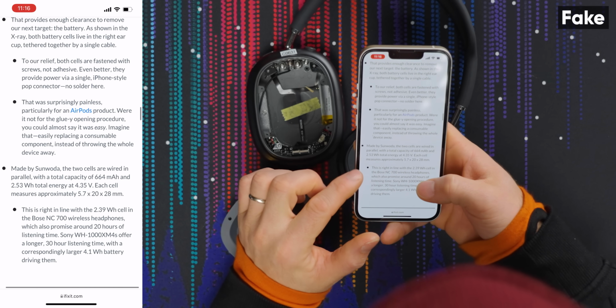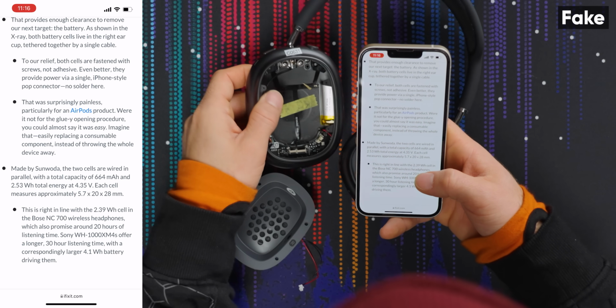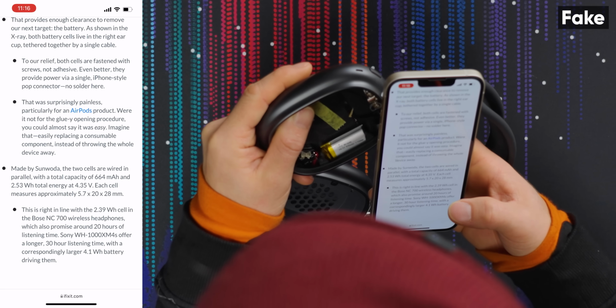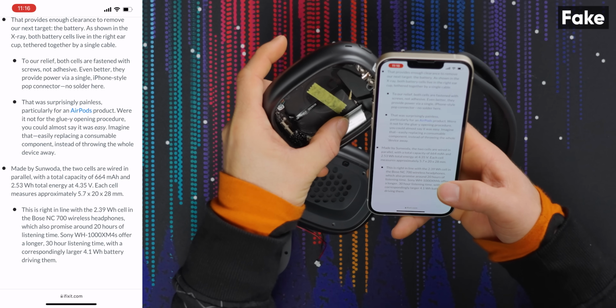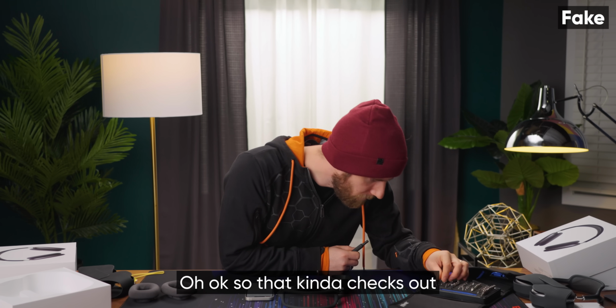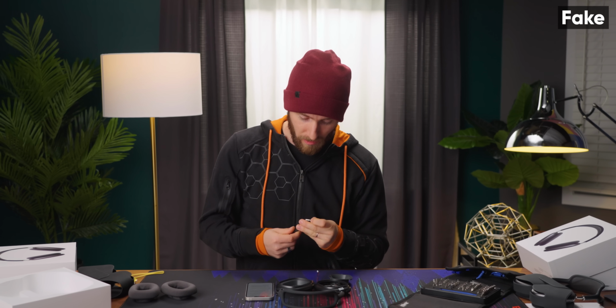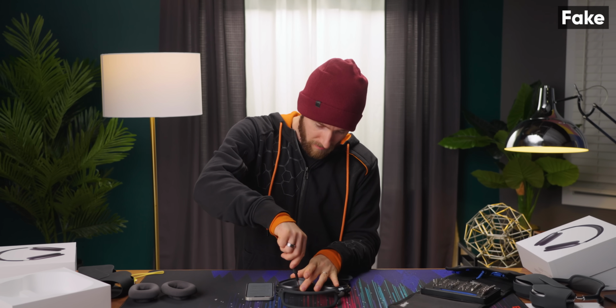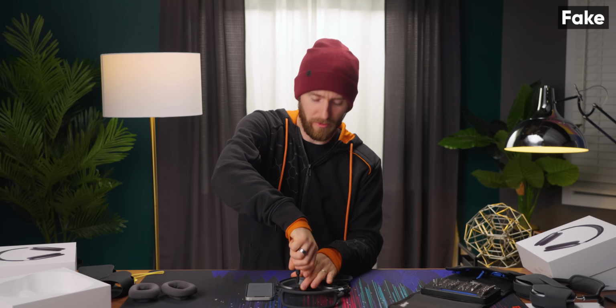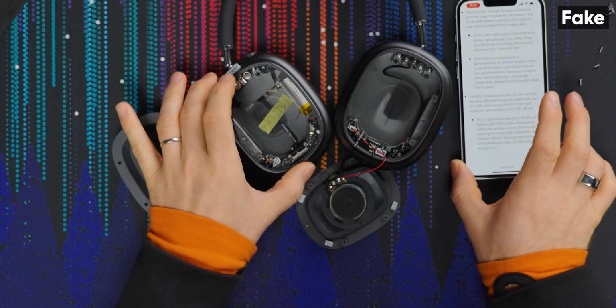Here we go. So Sunwoda, 2 cells in parallel, total capacity of 664 milliamp hours. And this is 470 milliamp hours in a single cell. Okay then. Oh, okay, so that kind of checks out. Yeah, that tracks. Now, what would be surprising, but who knows, is if we opened up the other side and found that there's another cell in there. I really doubt it though. Yeah, it's just got the one cell in there.